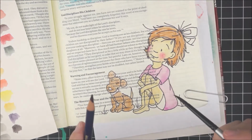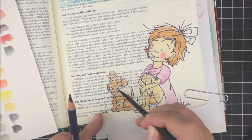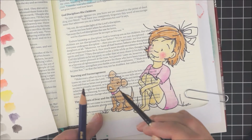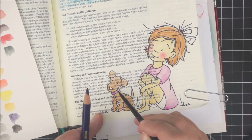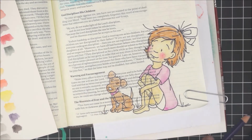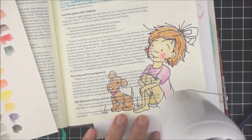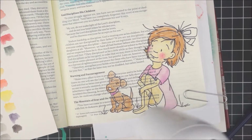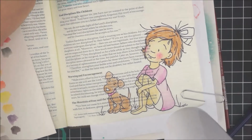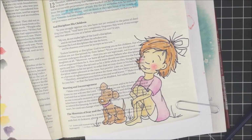And I'm thinking that I'm going to color this puppy's collar purple. As long as we got it out, might as well color it that color too, right? Oh, and she has her little hair bow over here too, so we probably should color that. Let's do that purple too.